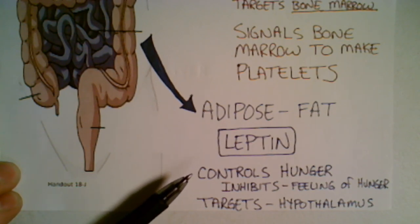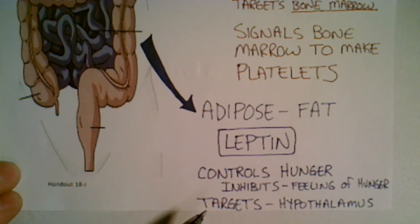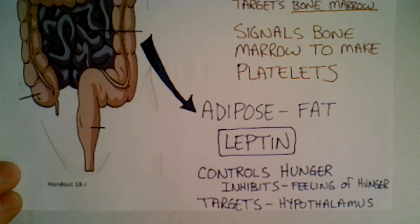Leptin is going to be a hormone that regulates hunger, kind of along the lines as that stomach hormone ghrelin. So leptin controls hunger. So what it does is it inhibits the feeling of hunger. And again, kind of like ghrelin from our stomach, it targets the hypothalamus. So the hypothalamus is in control of our hunger and thirst response. And so this hormone leptin made by our fat is then sent to the hypothalamus to regulate the feelings of hunger.